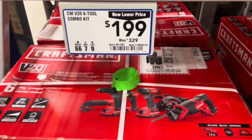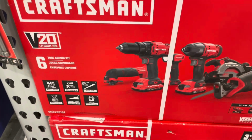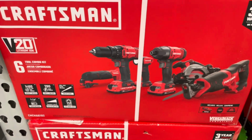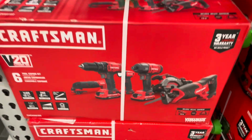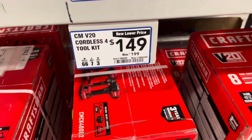Now for $199, it was $329. This is the Craftsman 6-tool combo kit. So this does come with batteries, chargers, and I think a bag as well. And you're getting all the tools here: the light, drill driver, circular saw, and cutoff tool.